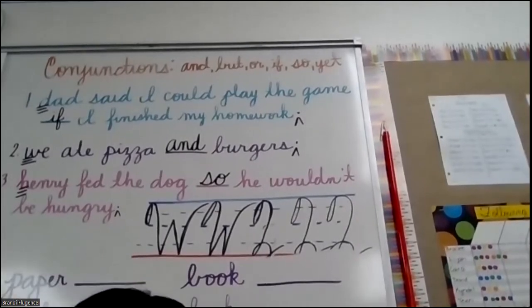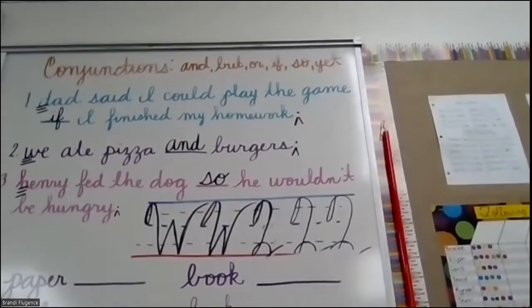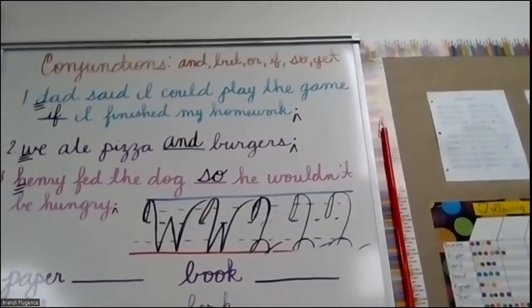All right, let's look at our dictation on that page. Okay, guys, I will say a word, and you just have to write the word, okay? That's easy.